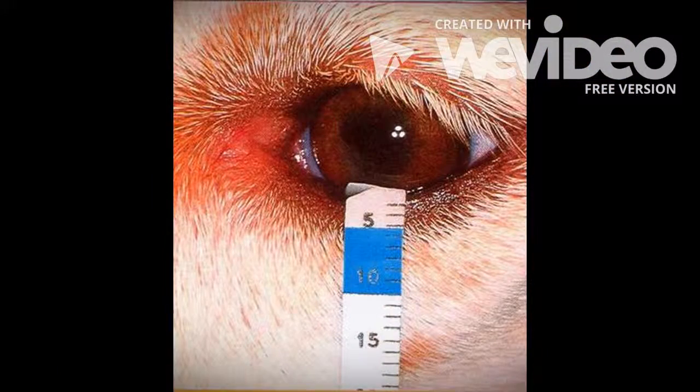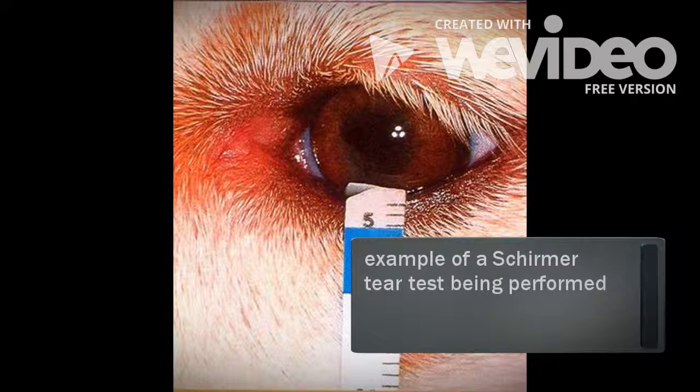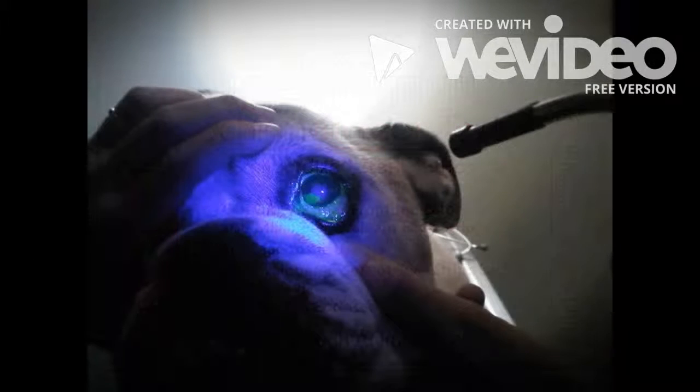The tech performed a Schirmer tear test to assess Stella's tear production. In each eye, the tech placed a special folded strip and removed them after about a minute. Bad news, Stella's tear production measured 2 millimeters a minute, whereas the normal range was 15 to 20 millimeters a minute. Then the vet examined Stella.